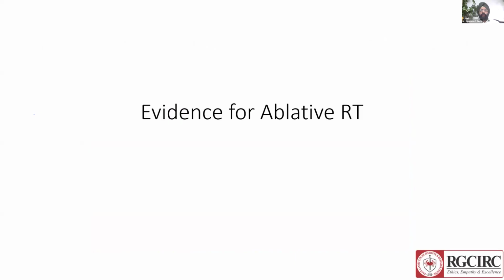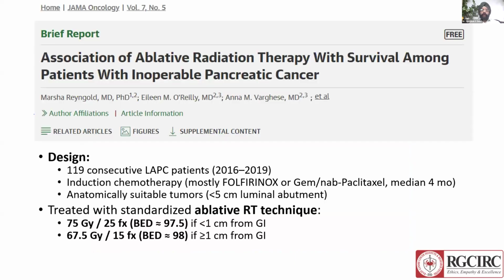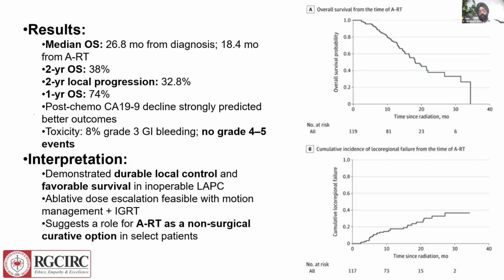I'll just quickly go through the recent ablative radiotherapy papers that have come up. The first one to come up was in 2021 from the Memorial group, in which they treated 119 consecutive patients of locally advanced pancreatic cancers from 2016 to 19 with induction chemotherapy, FOLFIRINOX mostly, and some patients got GemNab, and after a median 4-month interval, they were stratified to receive ablative radiotherapy dose 75 gray in 25 fractions or 67.5 gray in 15 fractions. The BED in both of them is almost around 100, and the difference was dependent on how the anatomy was placed in relation to the adjoining OARs.